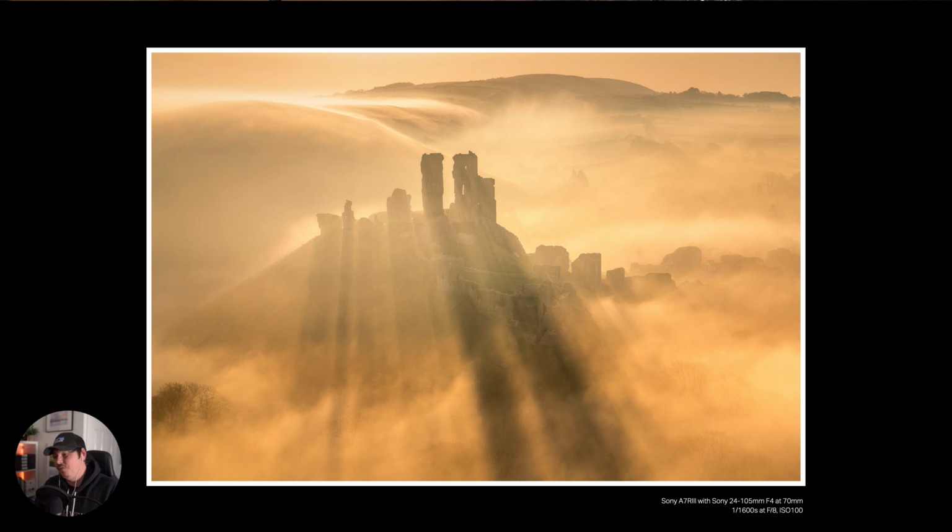So for social media and everything, that's all I'll use. And if I'm printing big, the noise is fine and the shadows, it's usable. And if I was going any bigger than a meter, I'd just bracket my exposures and use that.